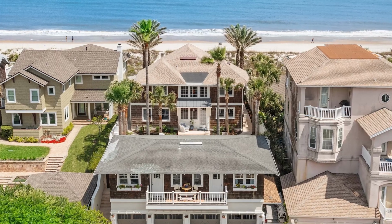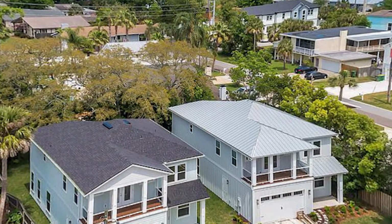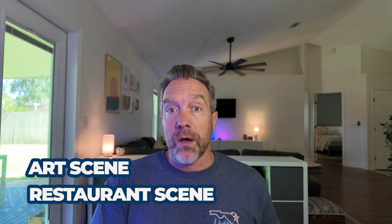It's 13 square miles, and again, we can split it into thirds. So we've got the beach side, where we have all our beautiful multi-million-dollar estates, and we've got the middle, which is a little cheaper, but not by much. I mean, it's still an upscale community. And then the last third, going west again, is Mayport. The Mayport community is more of an up-and-coming community. It's more affordable. There's a cool art scene and a nice restaurant scene there. And it is a part of Atlantic Beach, but it is kind of treated differently. The Atlantic Beach that we're going to be talking about is everything but Mayport.